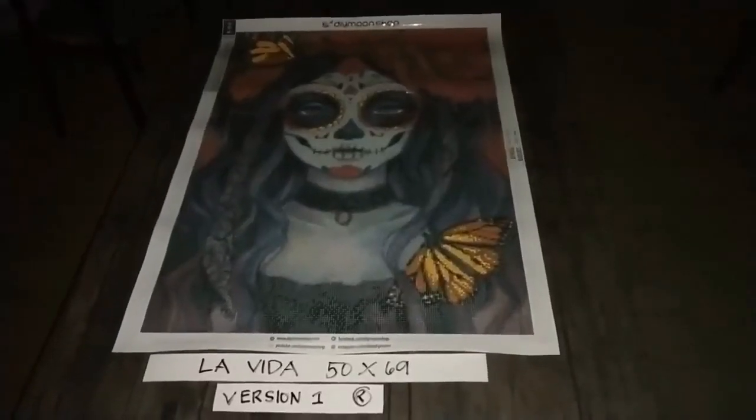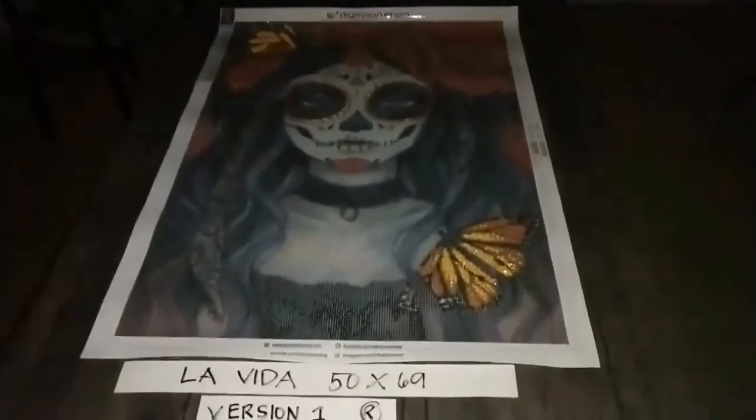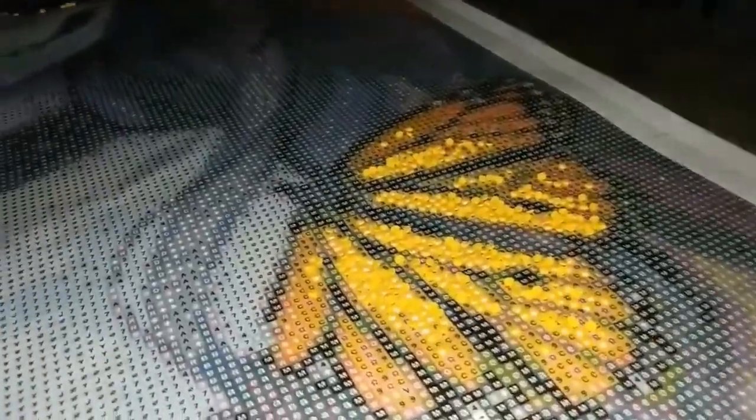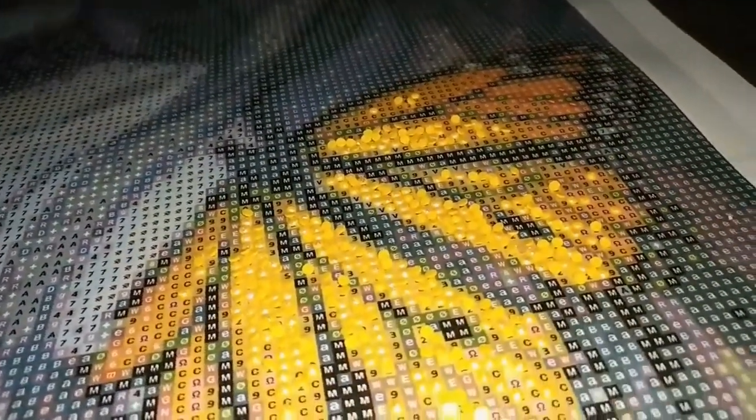Version 1 for La Vida by Margaret Morales starts off with mandarin pearls on the butterfly. That's on the yellow parts of the butterfly and under code number 2. There's also some code number 2 on her eyes, the yellow areas, and also on her hair.